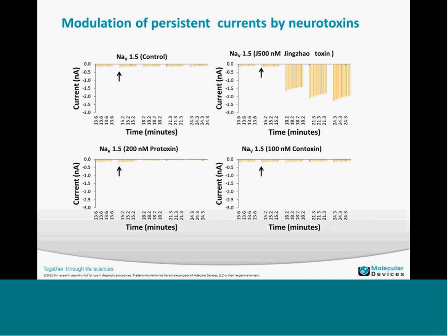But if you look at the persistent component of the sodium current, the modulation by gingotoxin is very pronounced. As I mentioned earlier, at the time point we use to measure the persistent current, typically there's very little, less than about 2% of the total current left, 7 milliseconds after the channel opens. In the case of gingotoxin, you see two things. Number one, a very pronounced enhancement of the persistent current. And number two, a time dependence where the enhancement of the current reaches the peak amplitude at about 10 minutes.